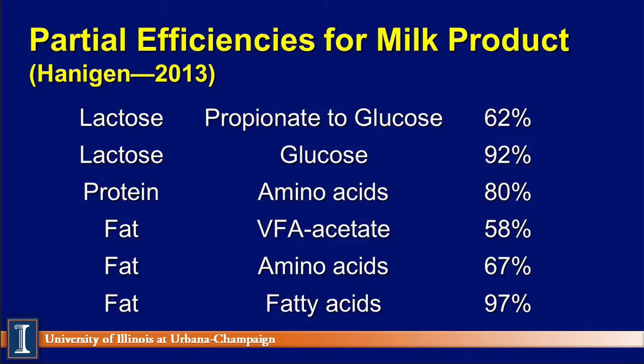Look at this one, Steve. We're in your bailiwick. Mark Hanigan from VPI presented this information. And if you're going to make lactose, this is milk sugar, obviously, if I'm going to make it directly from glucose, the cow can do that at a 92% efficiency. However, if I take that same starch, put it through a rumen VFA like propionate, goes to the liver, make it into glucose, then I drop down to 62%. So this thing simply screamed to me: should we be feeding rumen-protected glucose to these really high-producing cows?